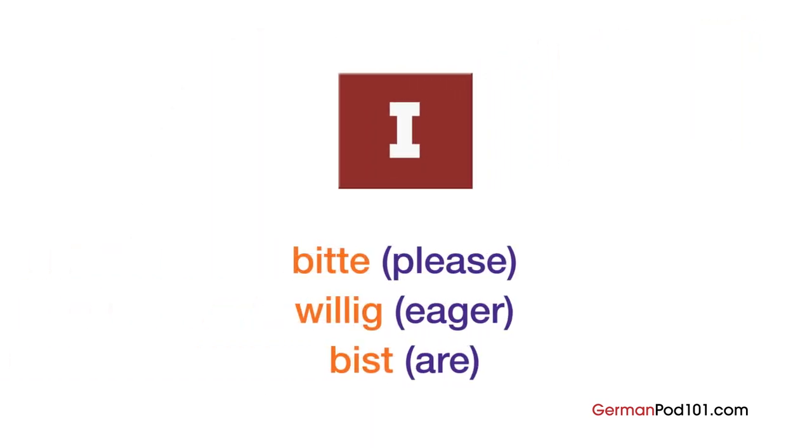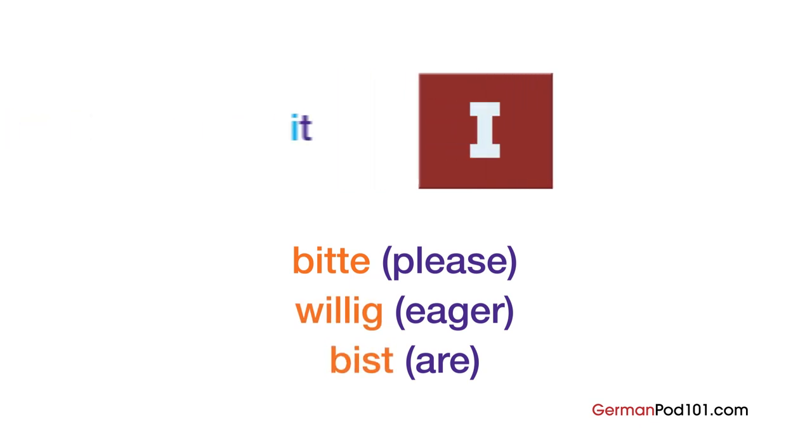The next vowel is I, bitte, willig, bist. It's identical to the I sound in the word it.